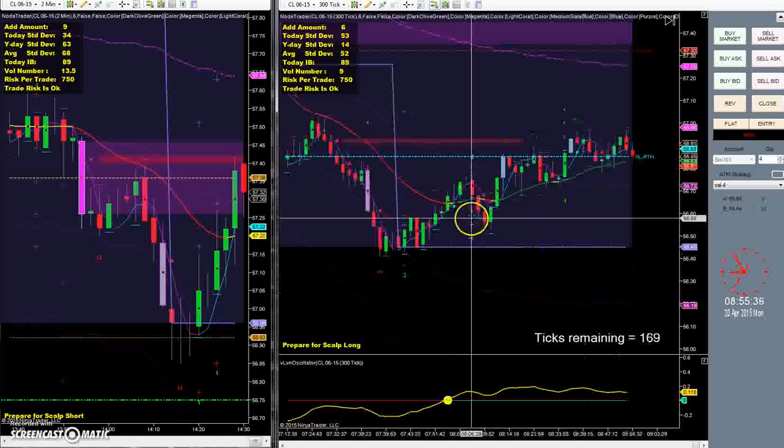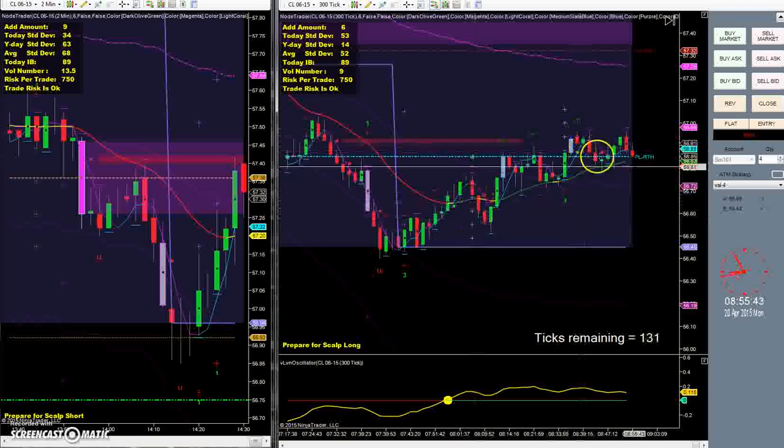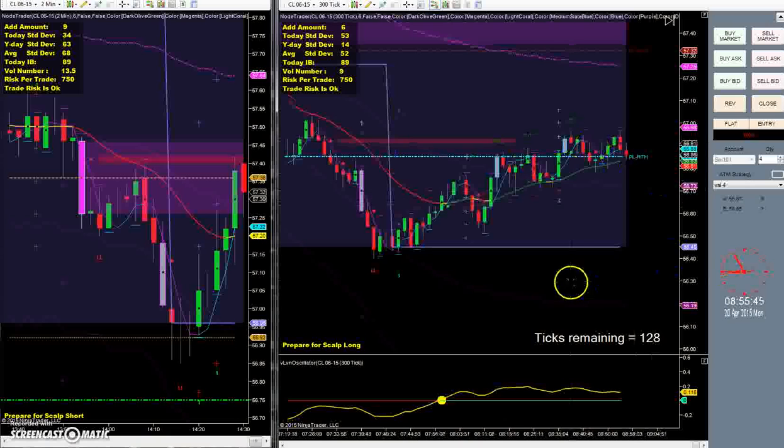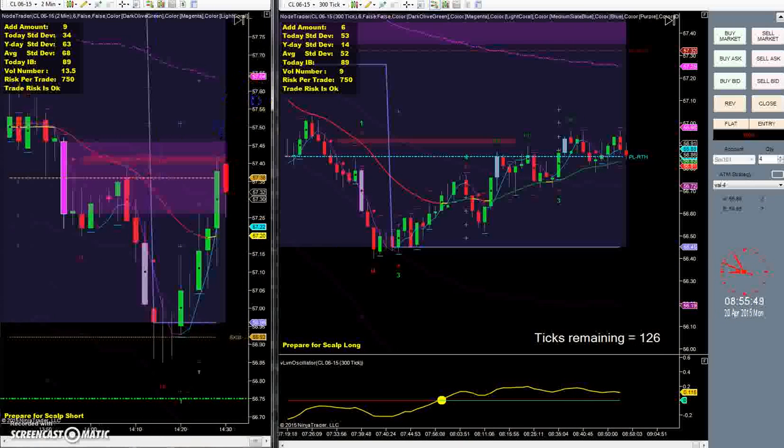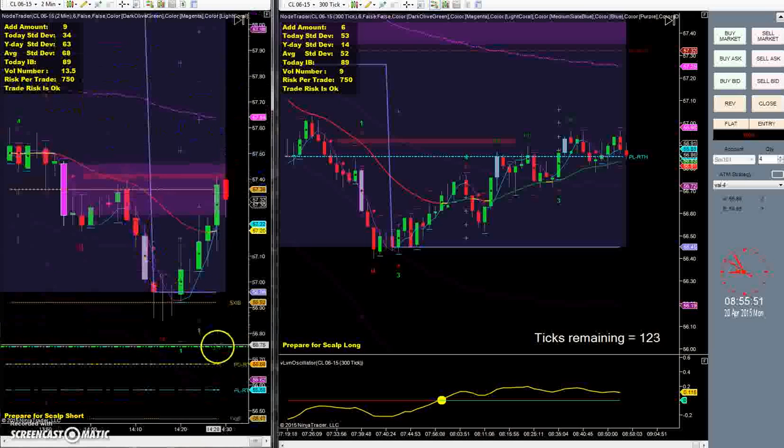As you can see, we've had a few scalp prints here. One right here, a nice winning trade. A second one here, a nice winning trade. Alright, it's 8:55. We have 5 minutes until the 2-minute chart starts ticking along here.